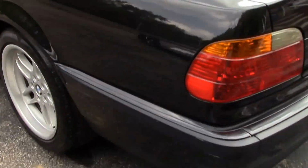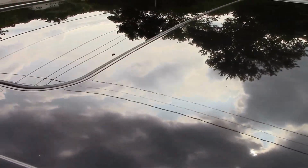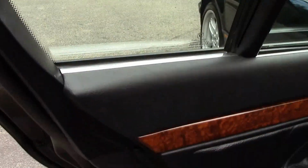Left rear quarter panel. I'm not going to say perfect, but really, really nice. No nicks, no dings, no scratches, no rust. Left rear door, no nicks, no dings, no scratches, no rust. And here's the roof on this side. Beautiful condition. All right. There's the rear, back of this car. There's your door, your door frame. There you have it. And again, like I said, just like the other side has, see this?